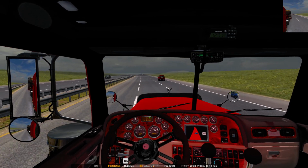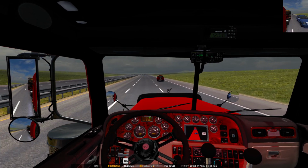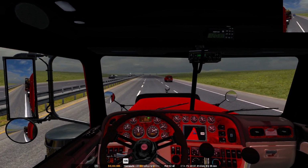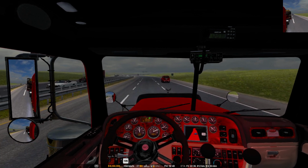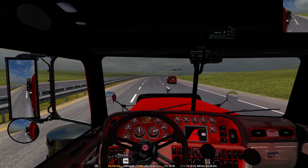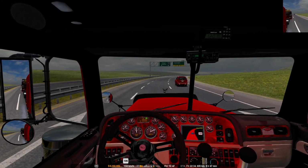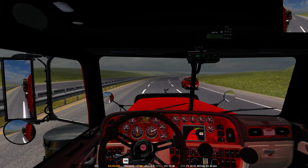While I drift across all the lanes. Goodness gracious. Okay, let's put both hands on the wheel now. There we go, jeez. Guess I've been playing too much racing. It's a little bit different. I don't know why, but it's such a different feeling when you're racing versus American Truck Sim, because in American Truck Sim you gotta try and stay in your own lane, whereas in racing you're kind of encouraged to pass people and stuff like that.